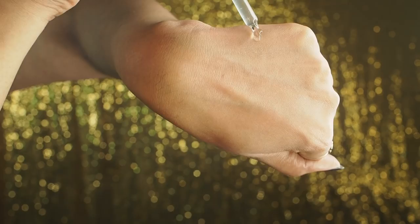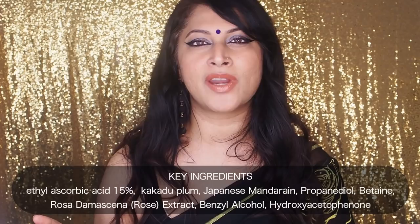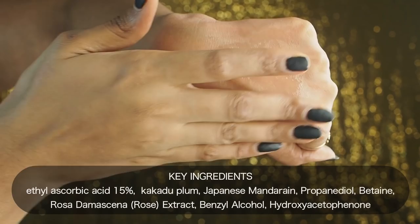The percentage obviously depends on the kind of problems that you have on your skin. So you've got to remember that when you're trying a 15% or 20% vitamin C, please make sure that you patch test it first. Now, when you see the ingredient list, it's been formulated so well because it's got the hydrators. It's also got the solubility controllers like benzyl alcohol and sodium gluconate. Those are just fantastic to control the viscosity of the product.